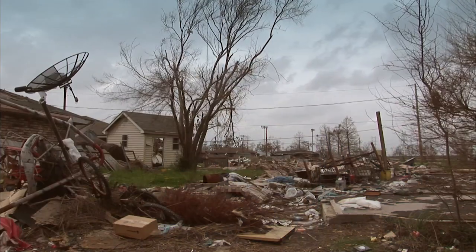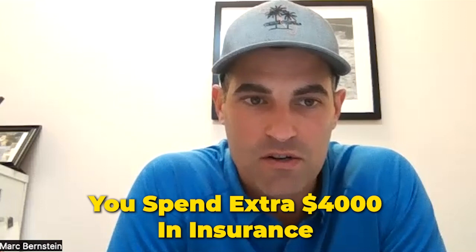So just for example purposes, a Citizens policy may run $3,000 on a house. An excess policy on that same house may run $7,500 and not cover the roof. And if you're on the hook for it because you do it during hurricane season, where you have to pay 75% of that, even if you do an escrow holdback and replace the roof after closing, you've also just spent an extra $4,000 in insurance for something that doesn't cover your roof that you're going to want to keep for three-quarters of the year because you paid for it.